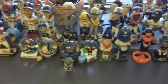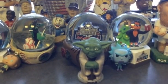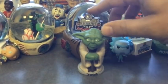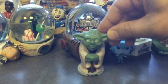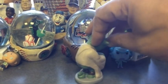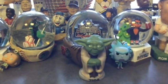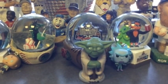And I would like to point out, this is no ordinary Yoda down here. This Yoda has a bit of a secret. So let's take a look. So, you know, it looks like Yoda, but oh dear. Yeah, not for the kids. Not for the kids. Apparently these are real popular in Spain, Ian tells me.